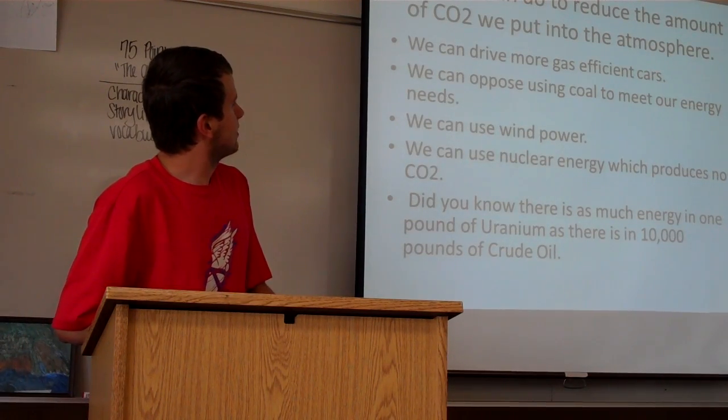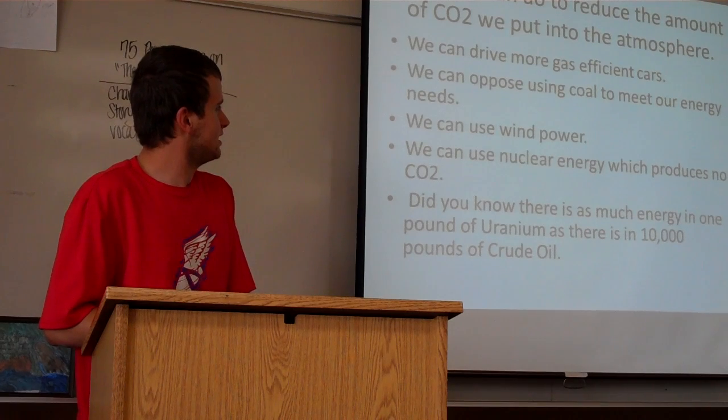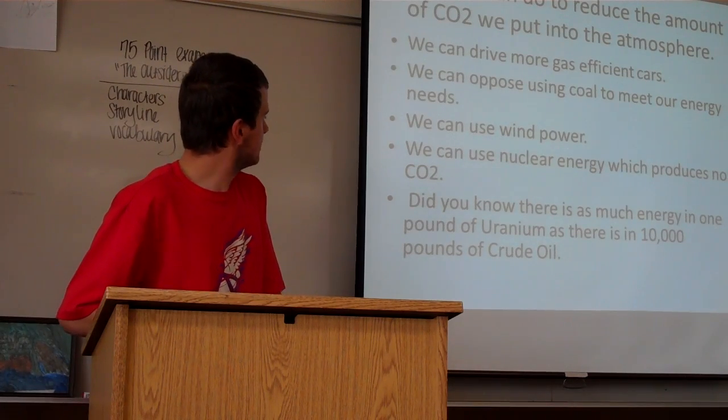Things we can do to reduce the amount of CO2 we put into the atmosphere: drive more gas-efficient cars, oppose using coal to meet our energy needs, and use things like wind power or nuclear energy, which uses no CO2.